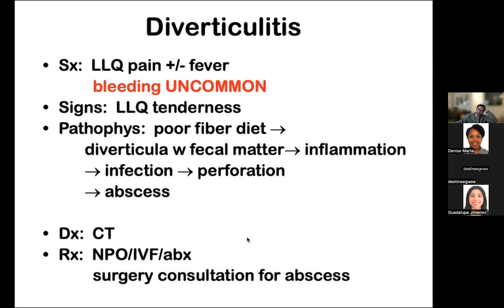Okay. We're going to talk a little bit about diverticulitis. So patients with left lower quadrant pain and fever. Classically, the teaching is right-sided diverticulitis can happen in Asian populations. I feel like they asked one time about that. But you're going to have left lower quadrant tenderness. You're usually not going to have any bleeding. And patients will have a low fiber diet. A diverticula will get some impaction with fecal material. There'll be some inflammation. You get an infection. Sometimes you get a little perforation.